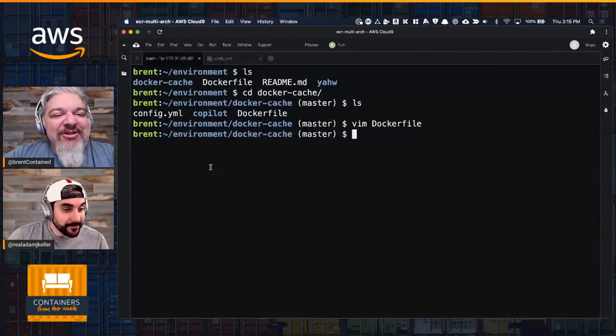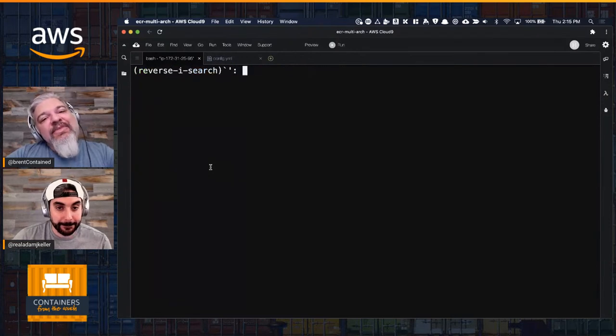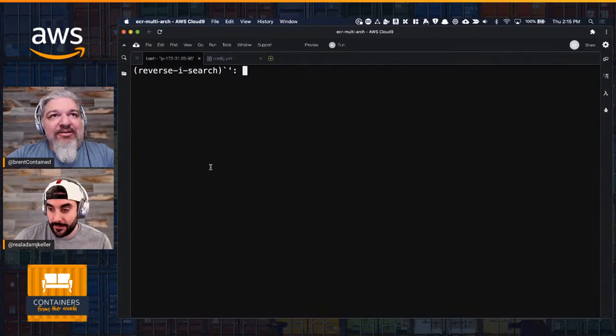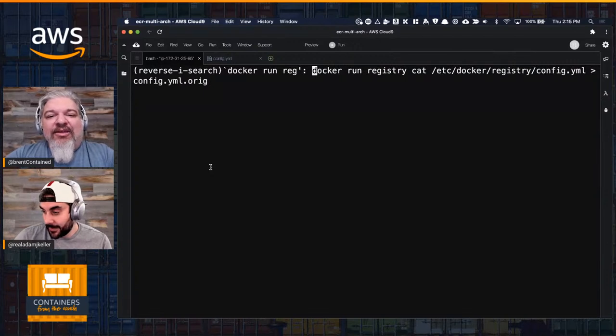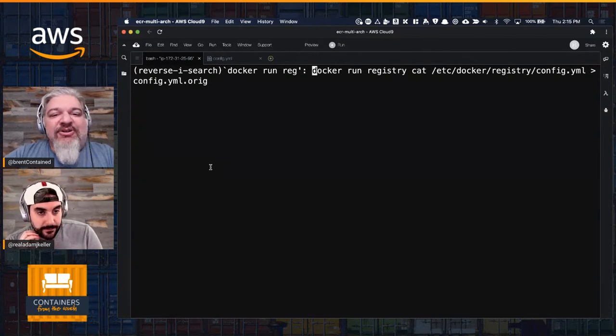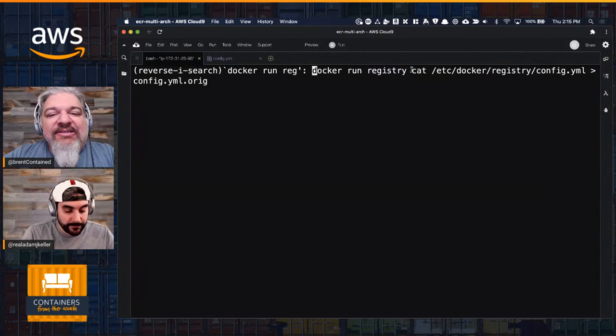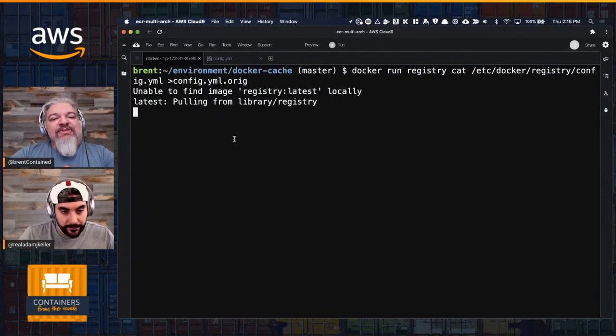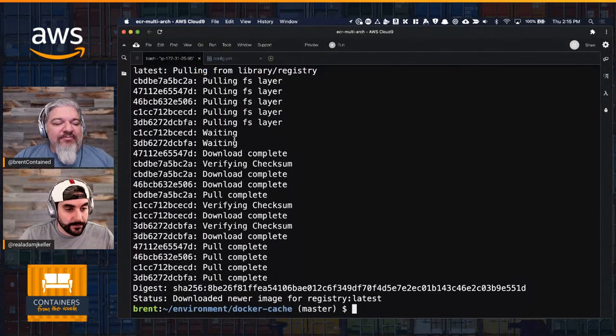Totally. Let me show you another little trick. Docker run, let's see here. I wanted to get a copy of the default config so that I could just modify it instead of having to compose it all from scratch. So I'm running the registry image and passing in the command cat and the config file. Then I redirect that into config.yaml.orig. So it's pulling it down for me, and done.